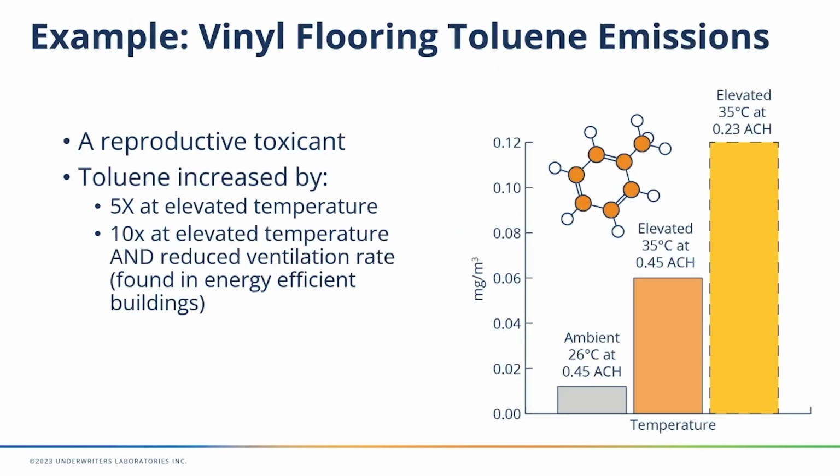Okay. And going to the next slide, looking again at vinyl flooring, we saw almost a 5-fold increase in toluene emissions coming from this vinyl flooring at the elevated temperature. Now, toluene is a reproductive toxicant. It's listed by California Proposition 65. And so even though it was there at much lower levels at room temperature or the normal condition, we saw it much higher at the elevated.